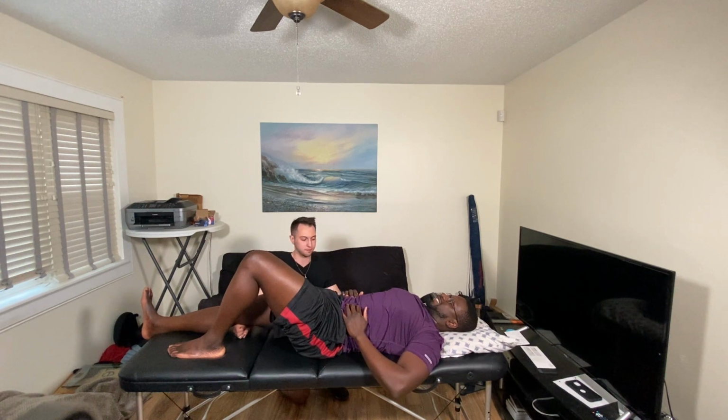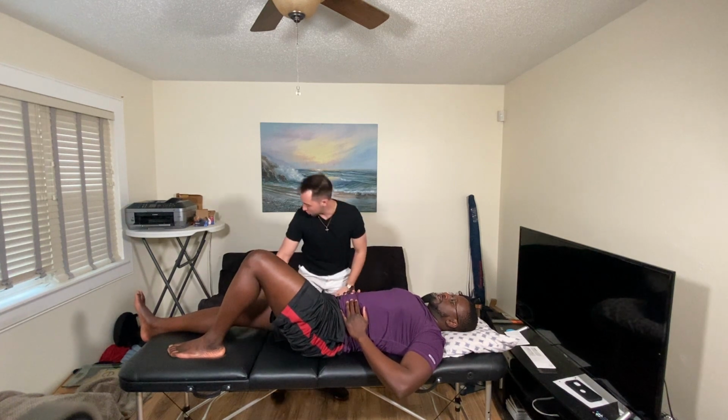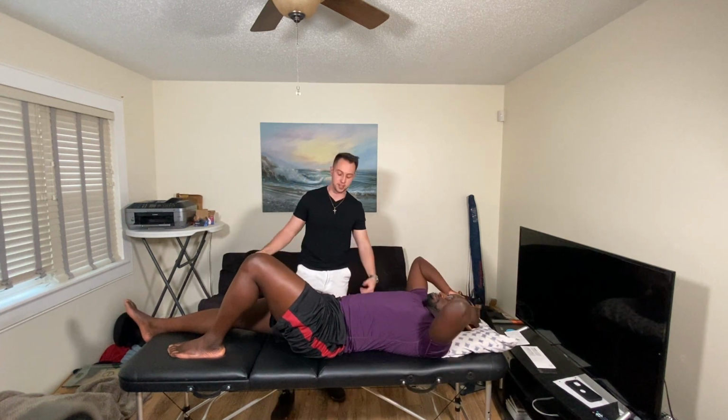Hold it. Squeeze the core, squeeze the glutes, push down into me, and so much stronger now. So we're starting, so the muscle is there. It's not that Josue doesn't have glutes. He just hasn't been using them. His brain isn't activating those muscles. And relax.